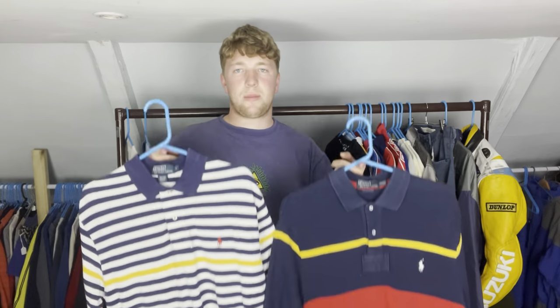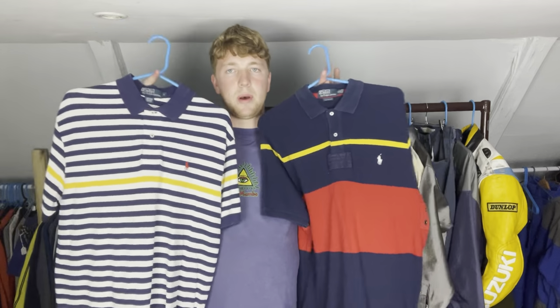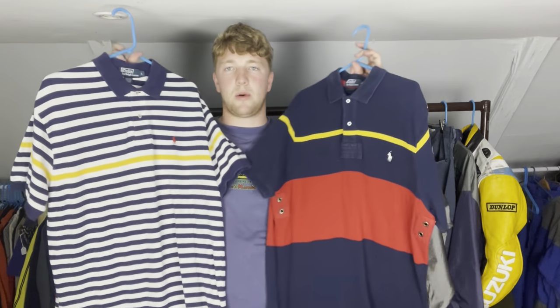Then we got these two Ralphie polos. I don't usually pick them up, but if they're striped or just good colours, I will do.